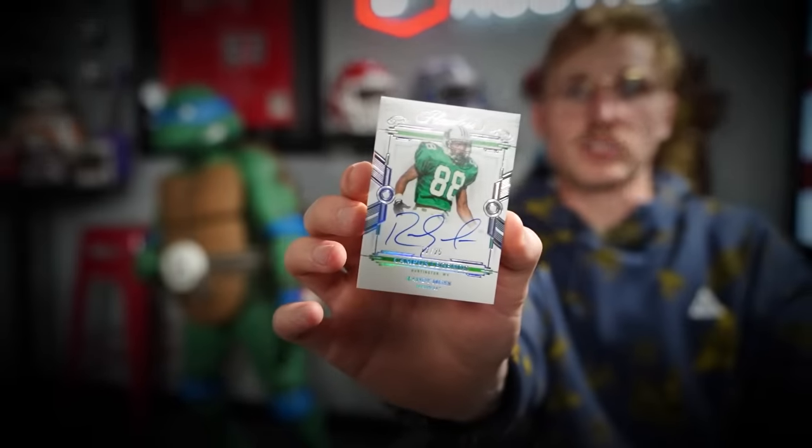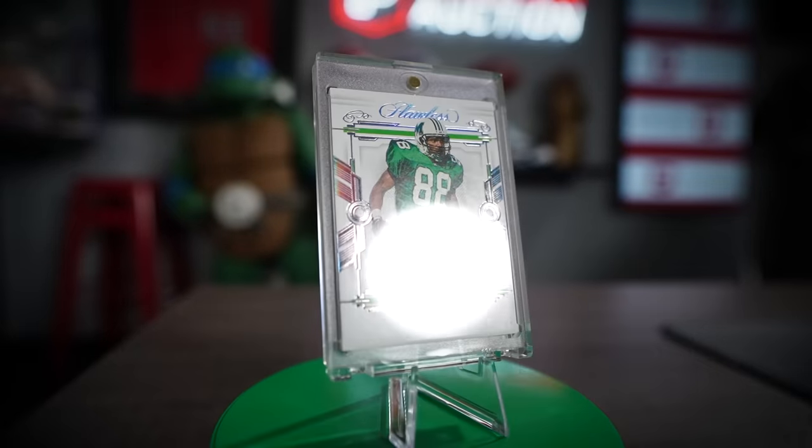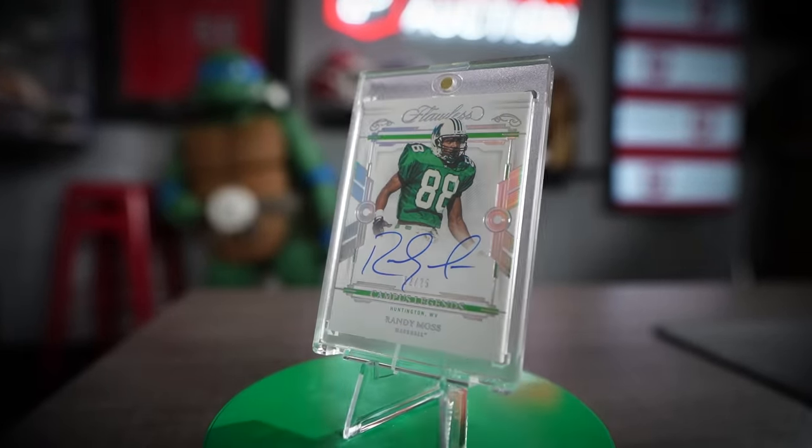Oh, is this a legend? Oh my God. That's a Marshall Randy Moss. Oh my God. This is the sickest box I've ever opened in my whole life. That's a Marshall Randy Moss. It's got his signature down the middle. A 12 of 25 campus legend.